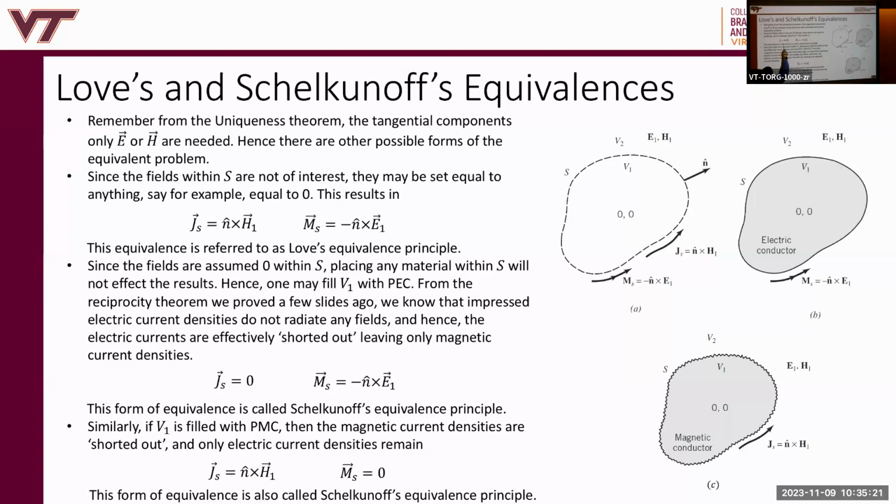Then we have J equal to N cross H1, which was originally N cross (H1 minus H), but H is zero, so now it's N cross H1. And M was minus N cross (E1 minus E), but E is zero. So now M is equal to minus N cross E1. So now we have a simple form for these currents, J and M. All right, great. This equivalence is referred to as Love's equivalence principle.